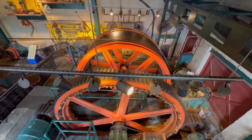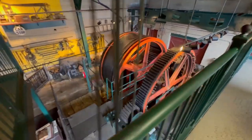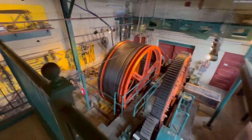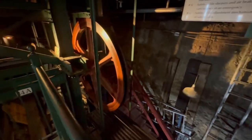Inside the building, this is the original machinery from the late 1800s when this thing was built. We maintained it and kept it up. It's still running. I think that steel cable is an inch and a half thick. Pulling the cable cars up and down. There's two, so they work in tandem like this. One's going up, one's going down anytime it's running.